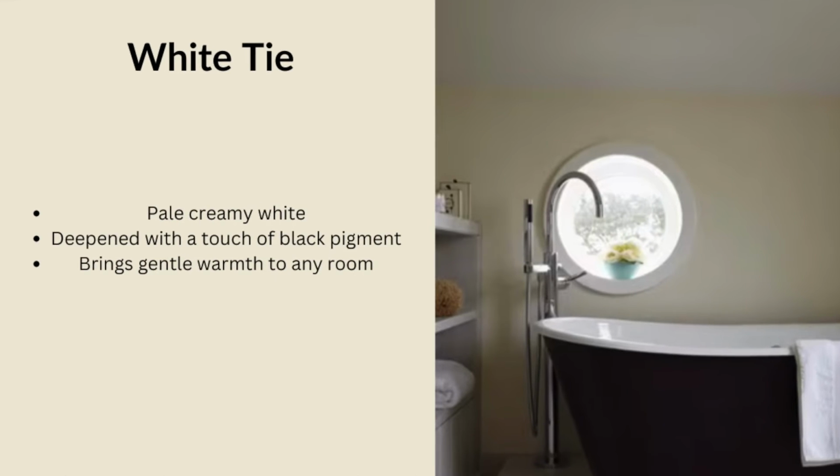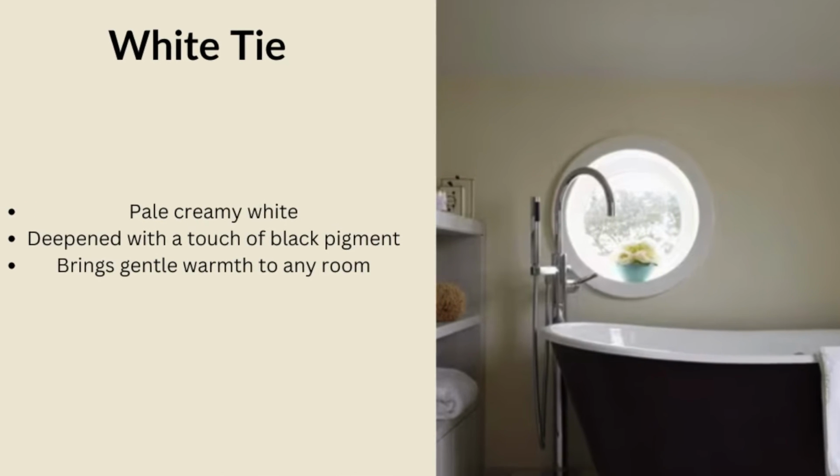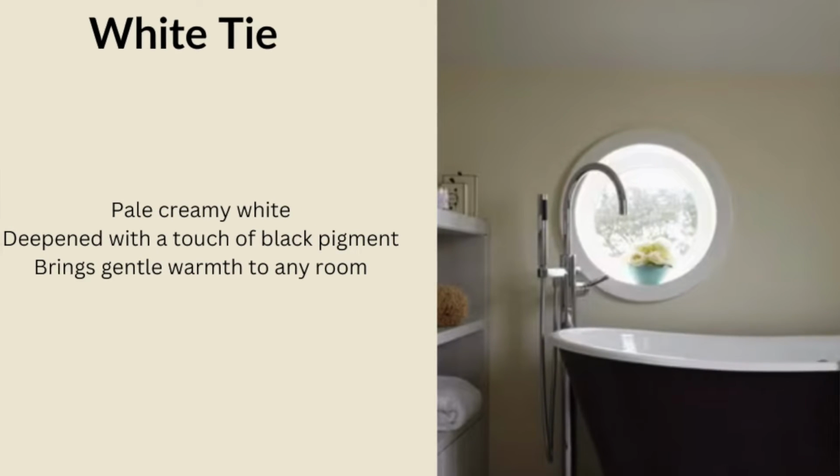Now, the last one I'm going to mention, White Tie, is another beautiful white shade. It's got some soft yellow undertones to it. It's classed as one of the prettiest Farrow and Ball whites. It's got a tiny bit of black pigment to it, which really deepens the shade. Brilliant for a north-facing space, or if you've got a really open plan room that flows from like a dining room into a kitchen, it's gorgeous for bringing in some warmth.